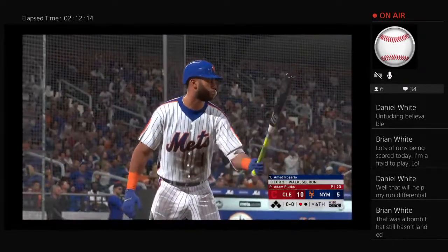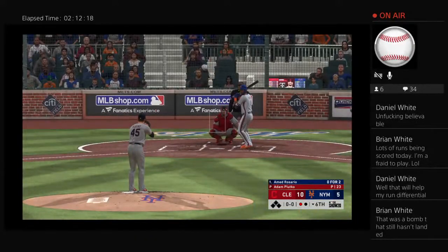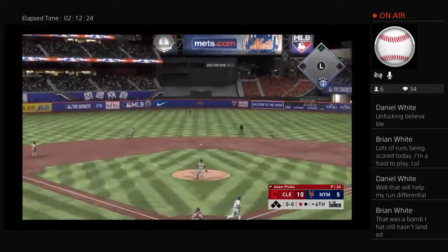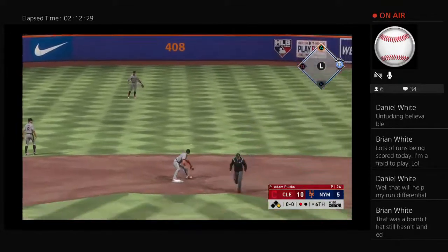So the batting order turns over now and set to go, Amed Rosario. He'll look to bounce back after striking out his last time up. Yeah, and kind of shocked he got blown away with a fastball. You could tell he was late on that one. And we'll see if he tries to cheat to something this AB.